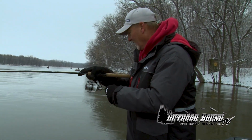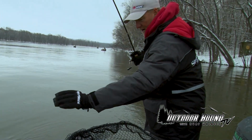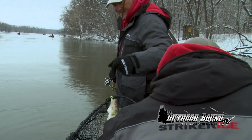Right under the boat here. I was just getting ready to reel up and decided to hit it. Thank you, Mike. Get him untangled out of there. Perfect.